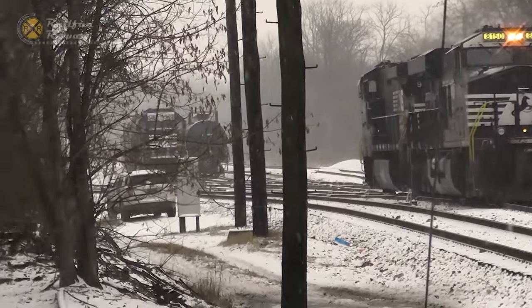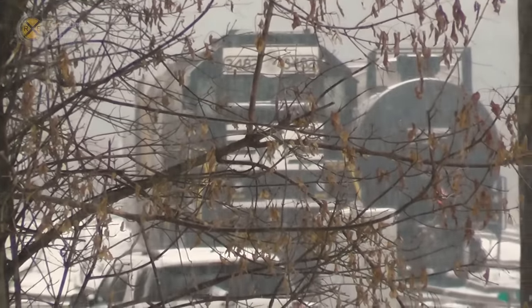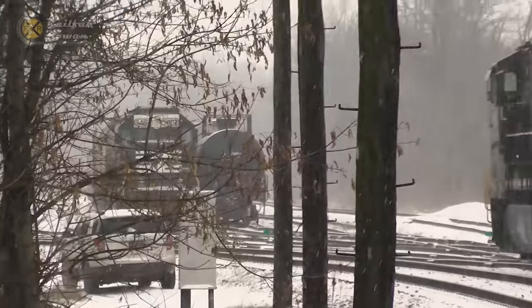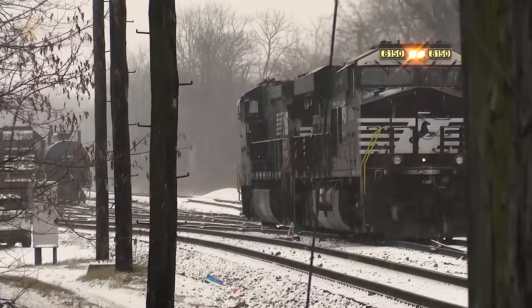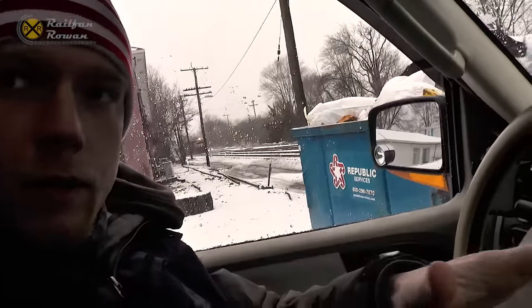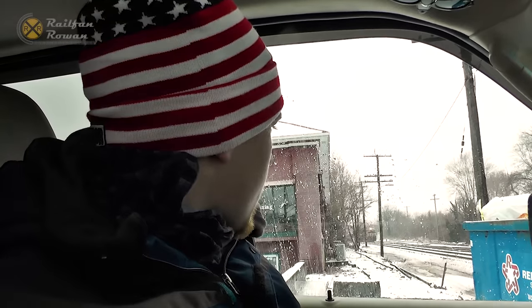So as you can see, just like they said, they set off this 3482 and they were instructed to leave it running. And now they're going to continue the switching with these two units. Shenandoah is really difficult to film the switching activity because most of it does not happen, at least anytime I'm here, in front of you near the station building. It happens down there, and you can't see that unless you were trespassing, so we can't see it. But they use that yard, and they'll have this train built eventually.